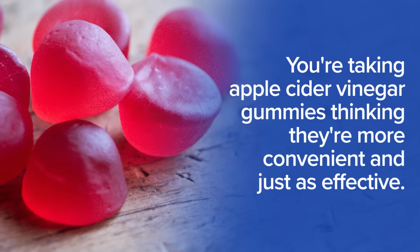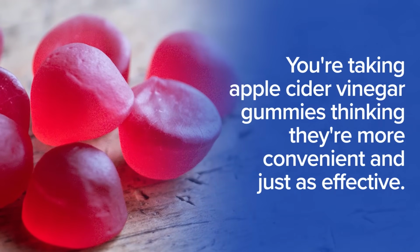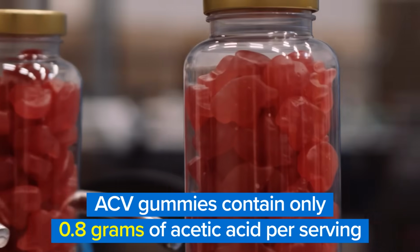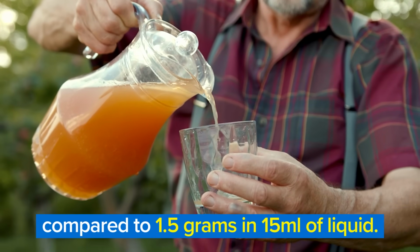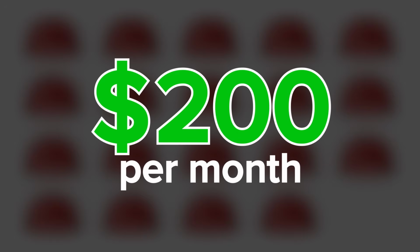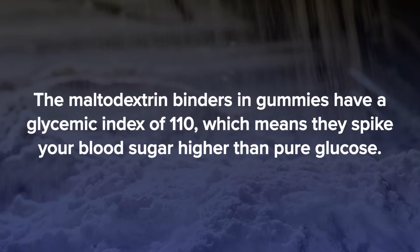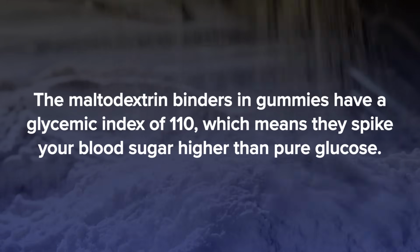You're taking apple cider vinegar gummies, thinking they're more convenient and just as effective. They're neither. ACV gummies contain only 0.8 grams of acetic acid per serving, compared to 1.5 grams in 15 milliliters of liquid. You'd need to eat 19 gummies daily to get the same therapeutic dose, which would cost you about $200 per month. The maltodextrin binders in gummies have a glycemic index of 110, which means they spike your blood sugar higher than pure glucose.